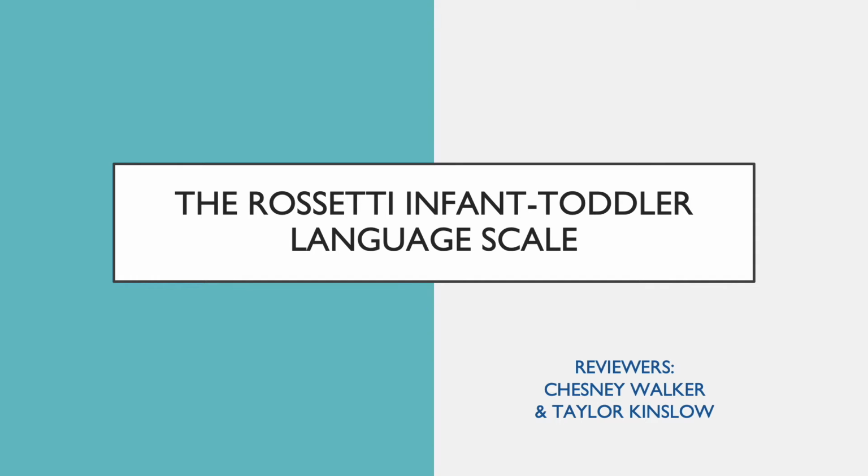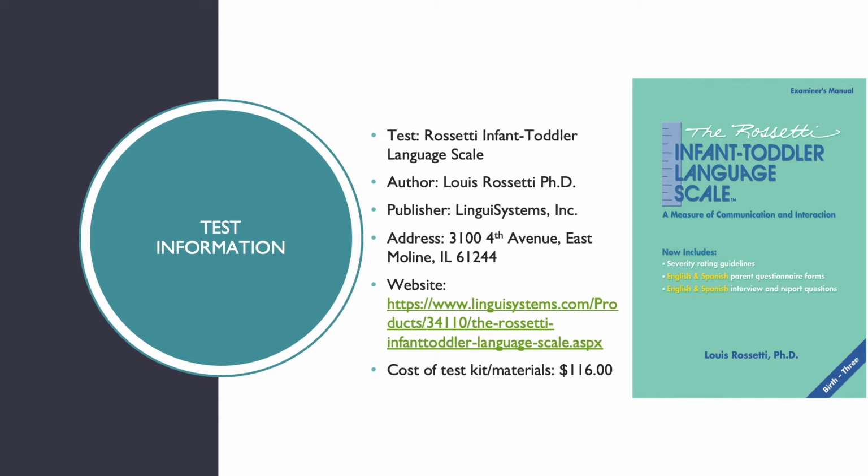Today we will be discussing the Rossetti Infant-Toddler Language Scale. The author of the Rossetti Infant-Toddler Language Scale is Dr. Louis Rossetti. The publisher is Linguasystems Incorporated. The address is 3100 4th Avenue, East Moline, Illinois, 61244. I have linked the website. The cost of the test kit and materials is $116.